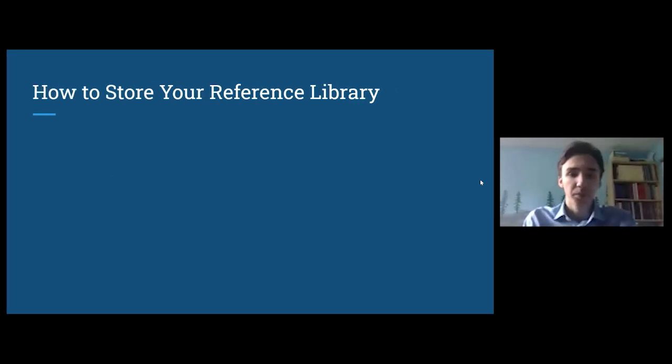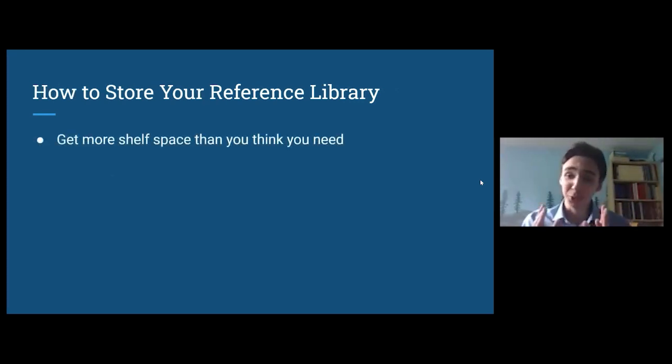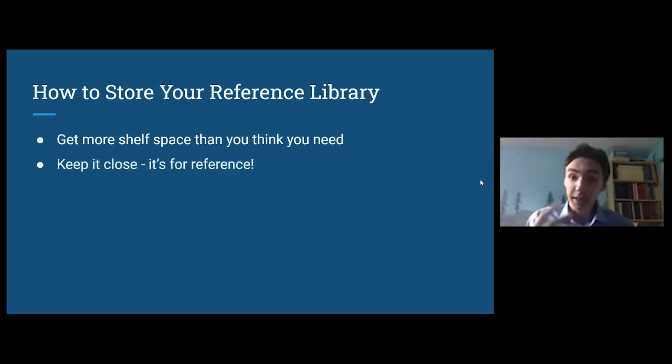So let's talk about how to store your reference library as well. Get more shelf space than you think you need. This partially ties into the fact that it will likely expand, but also you tend to underestimate how much you'll need. So try and get the maximum that you can. It's better to have more than not enough. Keep it close. It's for reference.